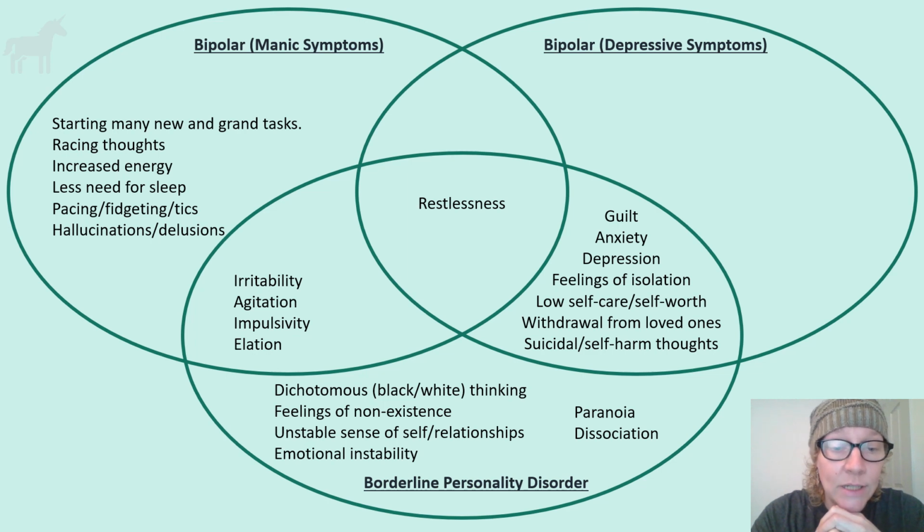However, irritability, agitation, impulsivity, elation, and restlessness, all part of the manic symptoms of bipolar disorder, are also part of borderline personality disorder. As you can see, restlessness is part of both bipolar mania and bipolar depression, and part of borderline personality disorder. Whereas dichotomous black and white thinking, feelings of non-existence, the unstable sense of self and unstable relationships, emotional instability, paranoia, and dissociation seem to be parts of borderline personality disorder and separate from bipolar.